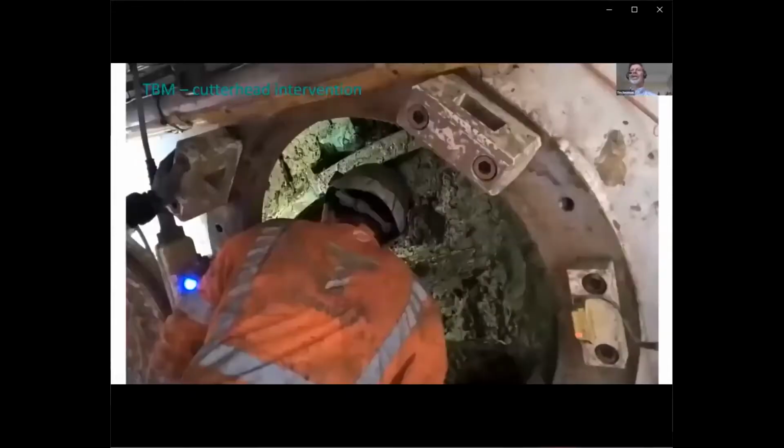So at planned intervals, we have to stop the TBM, open a series of very small hatches and crawl into the cutter head. And this way, a lot of the tunnellers can change or replace the worn cutting teeth.